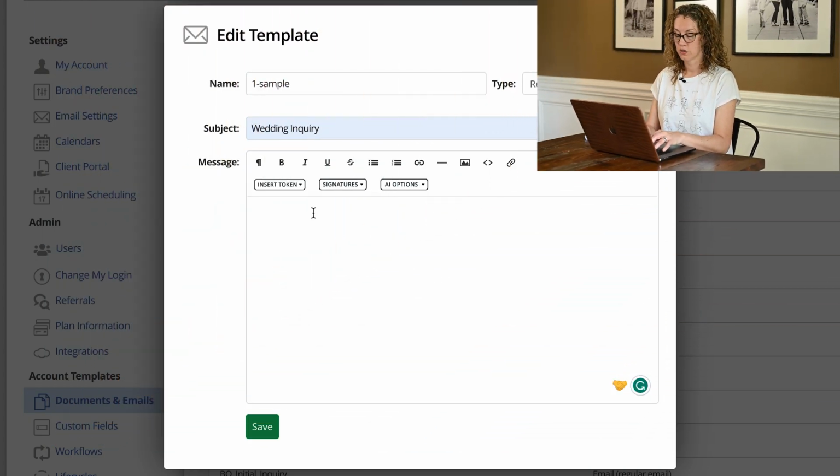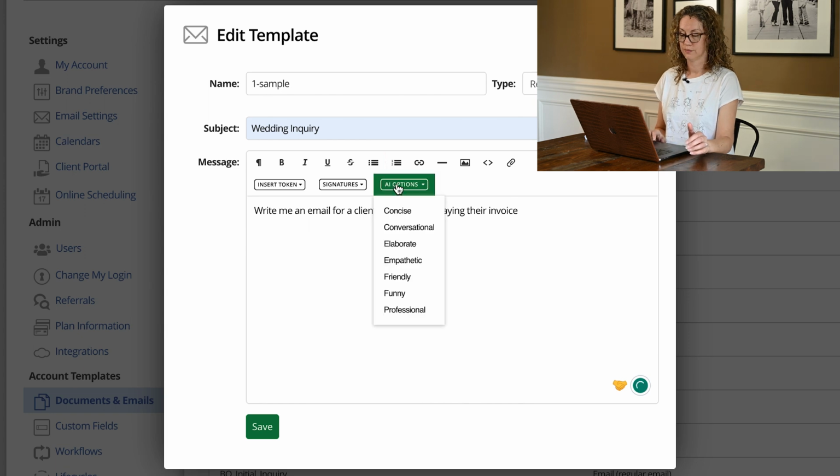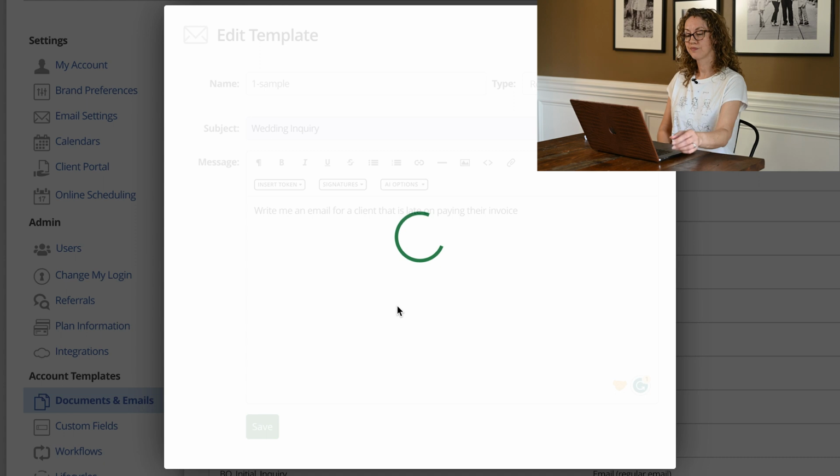Now let's say I don't have anything in here at all. Let me show you what it can do for you if you have nothing to start with. You can actually ask Hattie, the OpenAI feature in here, to write an email for you. So write me an email for a client that is late on paying their invoice. And when you're dealing with money, maybe you want to be a little more funny about it or professional. So we're going to click professional and see what it gives us.